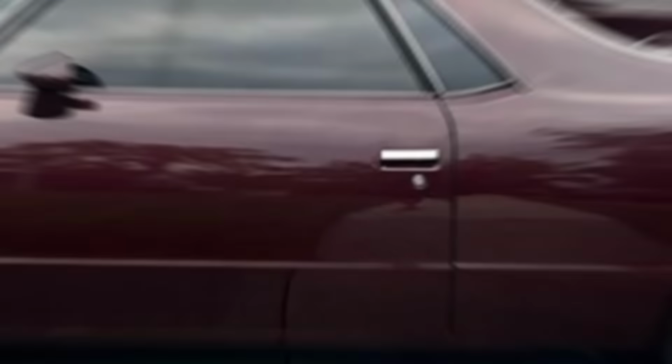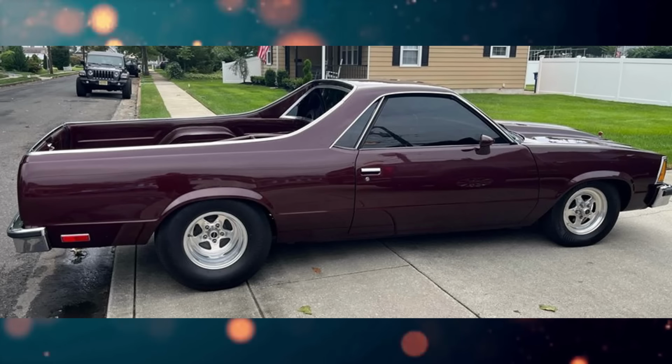Start with this 1980 Chevrolet El Camino, listed for $19,000 US in Riverside, New Jersey. It's been driven 83,000 miles and has an automatic transmission.